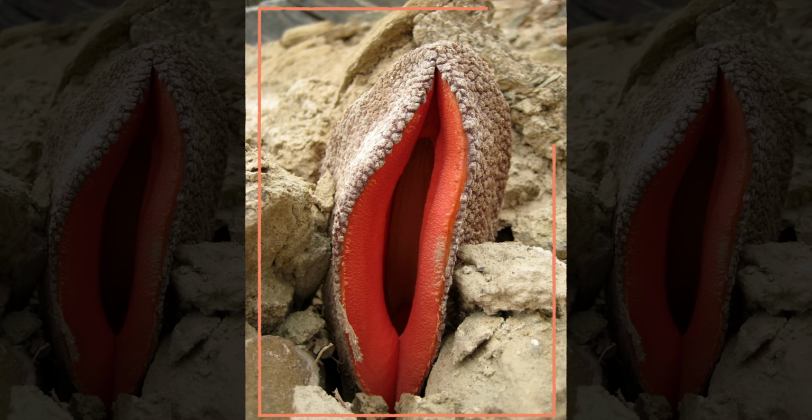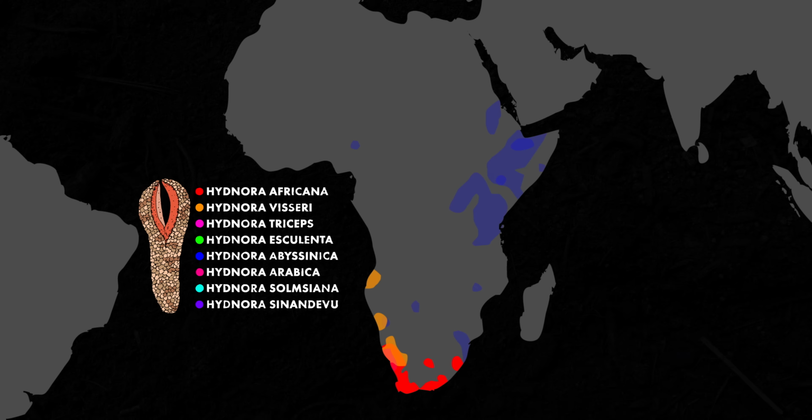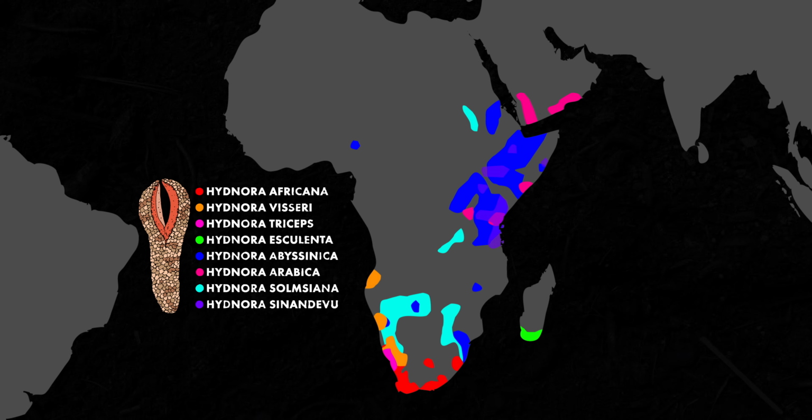Today we're talking about some of the weirdest flowering perennial plants that you'll likely ever lay your eyes on. Hydnora. If you want to see these elusive weirdies, you'll have to look very long and hard in semi-arid regions of Madagascar, Africa, and the Arabian Peninsula.